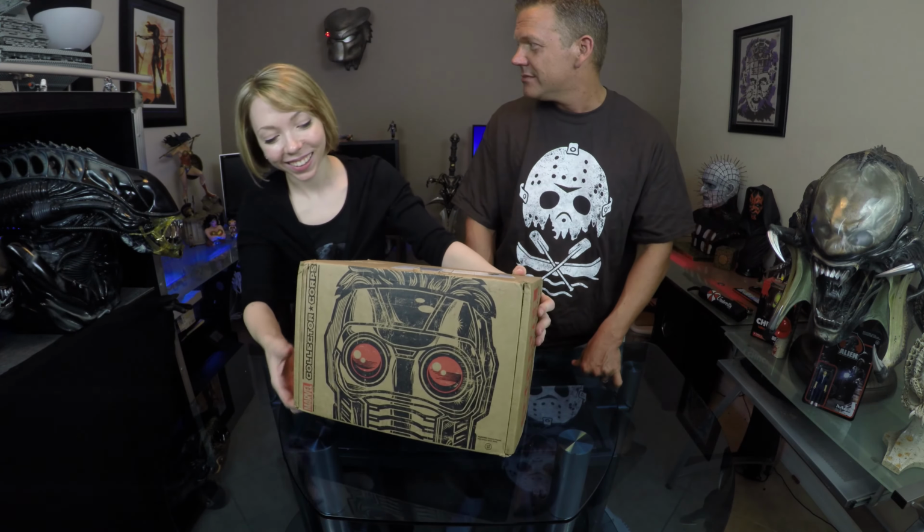This month's box is friggin' huge. I don't know if you can actually see the size, but it's about double the size. So there's gotta be one of those bigger size Funko Pops this month. Yeah. So let's check it out. I don't get any of the cool ones. Gonna have to get two of each of those. See, it is Guardians of the Galaxy.